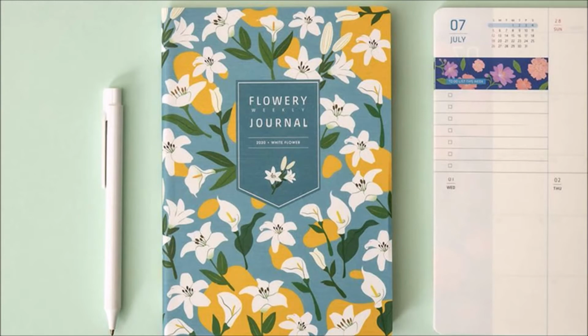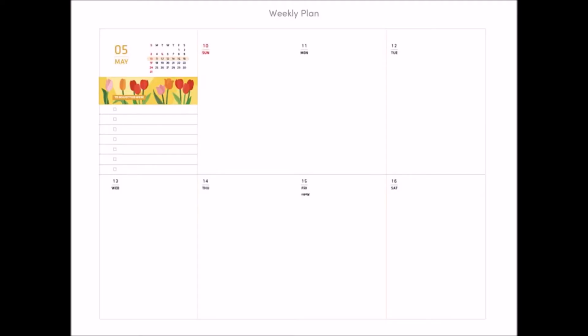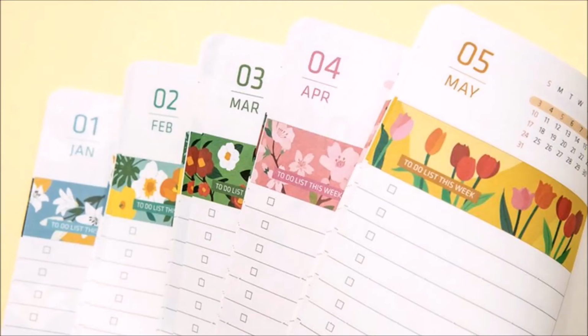Just like before, there's kind of a strip of pre-printed floral pattern. There's one for each month at the beginning of every week in that monthly box where you get the month number, a little calendar, and then kind of a pre-printed checklist. I also like how the corners of each page are rounded. That's actually something that I've noticed in most of these planners and that I just think looks really elegant, these rounded corners.